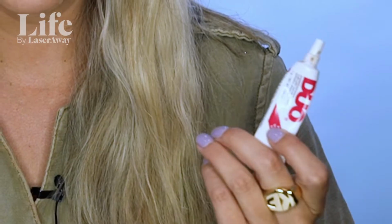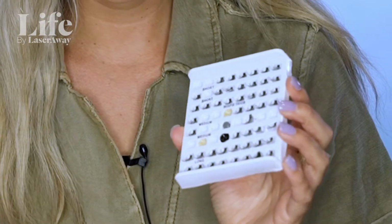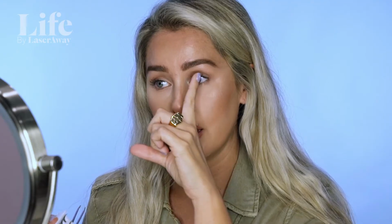And so all you need are the trios, and you can get these. These are Ardell trios, glue, and a tweezer. So the first thing I do is I just put out a little bit of glue in one of the containers. I have a variation, short and mediums. I like to place one medium on the very outer corner, followed by a shorter one, just to give that almost almond shape. So I'm gonna go ahead and show you guys that right now.